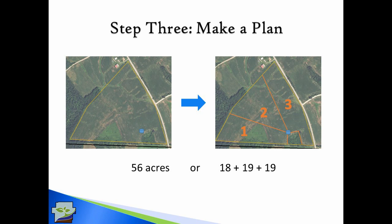For this example, we took a 56-acre pasture and split it into three: an 18, a 19, and a 19. Now we can easily start to think about how we're going to rotate through that. This isn't intense grazing, it's just our first step towards moving there. You can see I put the orange lines down through there, just straight lines across with the fence, fenced out the little woodland area so they can access one waterer from all three of the paddocks.